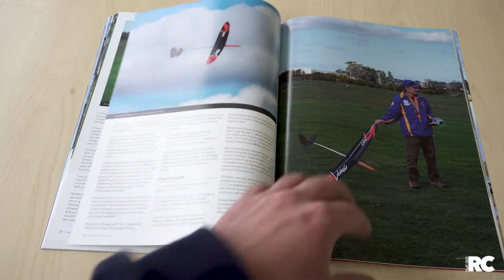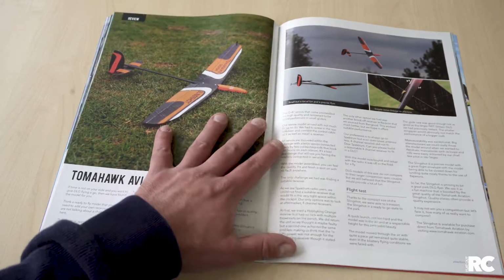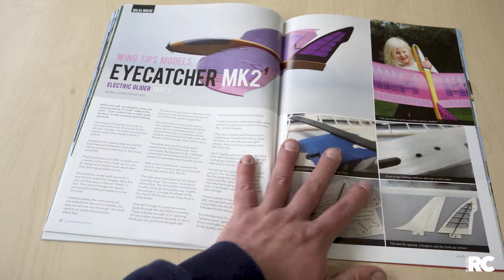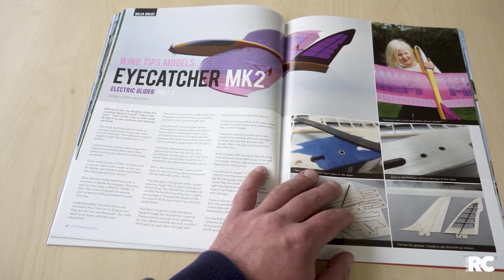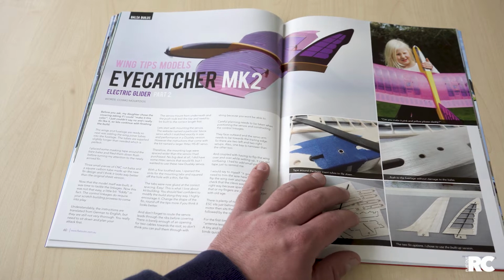And then we had the opportunity, and there's Dominic Gaisu, another team member of Flat Out RC. We had the opportunity to try a little 1 metre wingspan DLG from Tomahawk Aviation, which we've covered as well. Now, Cosmo Mortius, he's finished the Eyecatcher Mark II, best photo of all time. Cosmo's daughter, Emily, here in Flat Out RC, holding her dad's new glider.